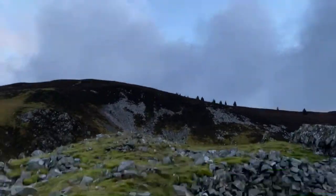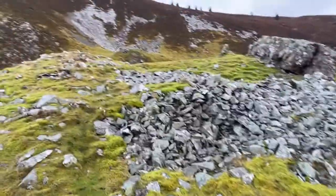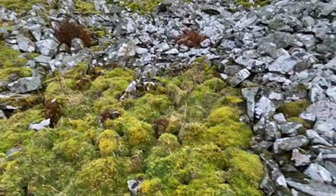I've just discovered a castle, a ruined castle on top of a hill. I don't know what it's called. There's no signposts, as usual. But you should see the valley down below. Unreal. All this is stone underneath. All that stone underneath. You can see it.